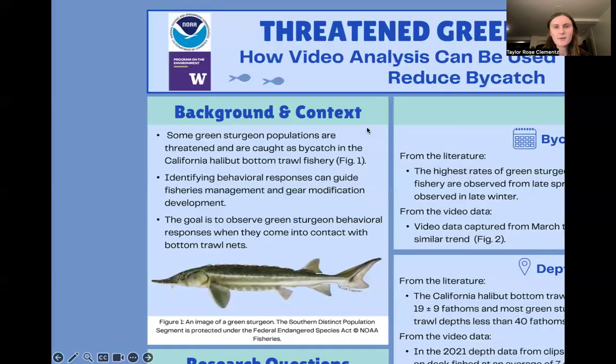The southern distinct population segment green sturgeon is a protected species listed as threatened under the Federal Endangered Species Act and is found off the coast of Washington, Oregon, and California, but primarily spawns in the Sacramento River, which has been identified as critical habitat by the National Marine Fisheries Service, along with numerous other bays off the coast of California, Oregon, and Washington. The California halibut bottom trawl fishery also operates off the coast of California.